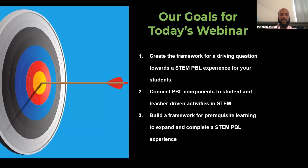So we've got a couple of goals for today's webinar, 3 things that we want to help you achieve in the time that we have together. The first is that we want to create a framework for a driving question in a STEM PBL. That's going to be an experience that's going to be really important. The really foundational thing that happens in project-based learning is exploring what that driving question is going to be. And Mars exploration is going to serve as a foundation for us during our webinar today.